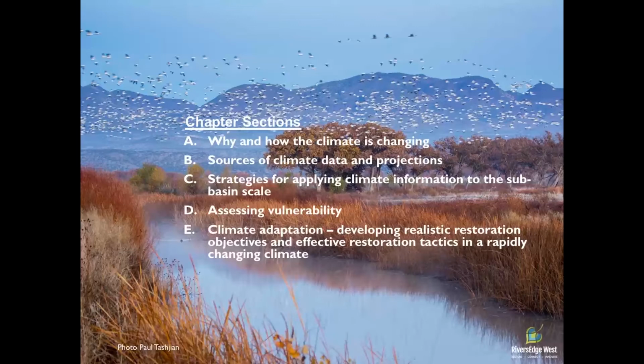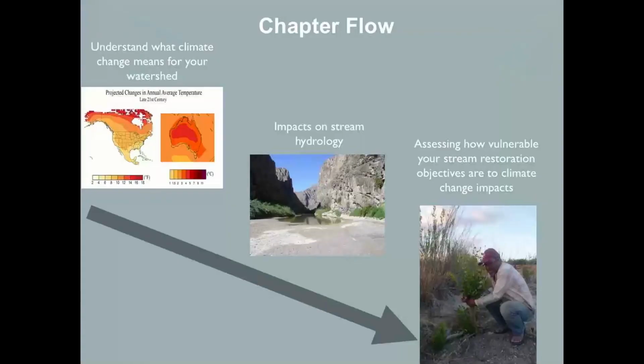And so we talk about how and why climate is changing as kind of an intro, and sources for climate data and projections. And then we start talking about a variety of strategies that you can use to apply climate information to the sub-basin scale that could be worthy of pursuing. And then we spend a good chunk of the chapter talking about strategies for assessing the vulnerability of your restoration objectives. And then if your restoration objectives are wanting in that regard, what you can do about it. And so the flow goes from understanding climate change impacts on hydrology, and then understanding what your objectives are.